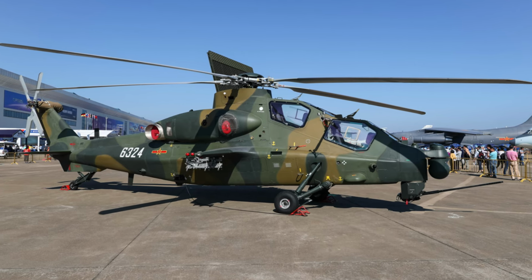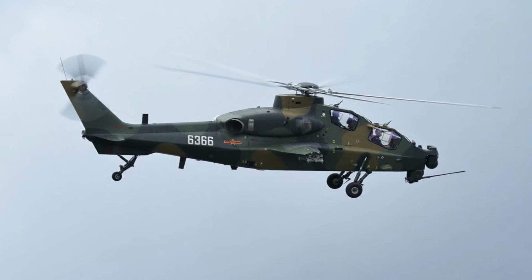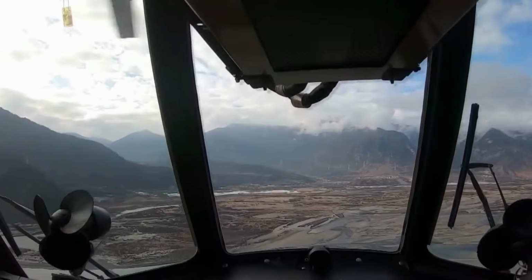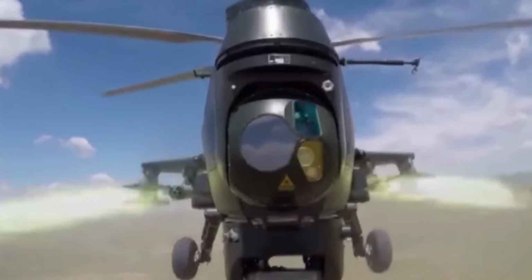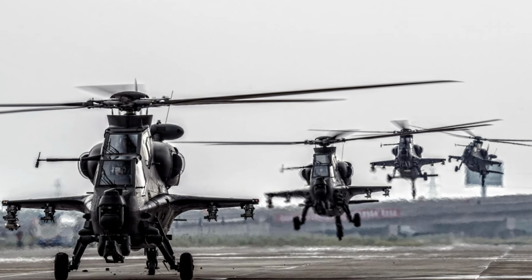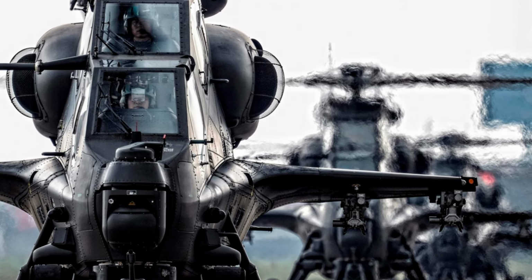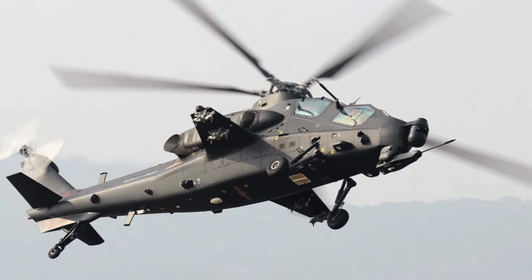Currently, the Z-10 gunship is widely used by the Chinese Army Aviation. This helicopter has been exported to Pakistan. A first batch of 3 helicopters was delivered in 2015. The Z-10 is the first dedicated modern Chinese attack helicopter. It is believed that it is in the same class as the AH-2 Rooivalk and the A-129 Agusta, however it is not as capable as the AH-64 Apache.